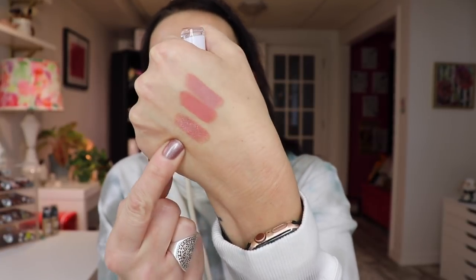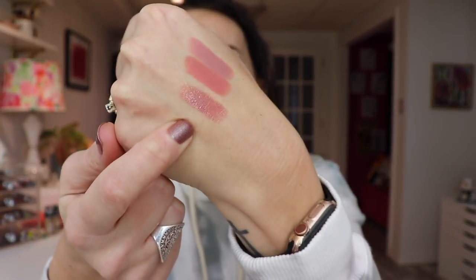Look at that. Do you see how glossy that is? Are you kidding me? That is going on my lips right this second. I have not worn this yet. I've been waiting for you guys. I'm such a good friend. Okay.